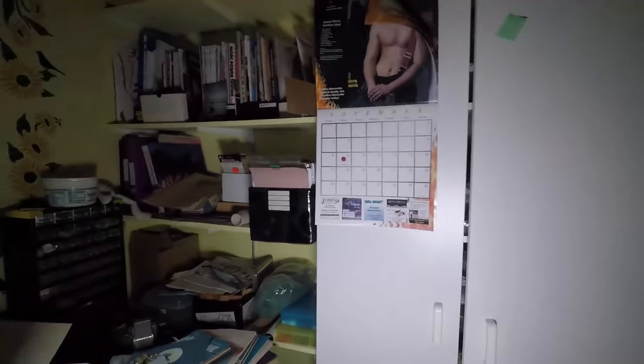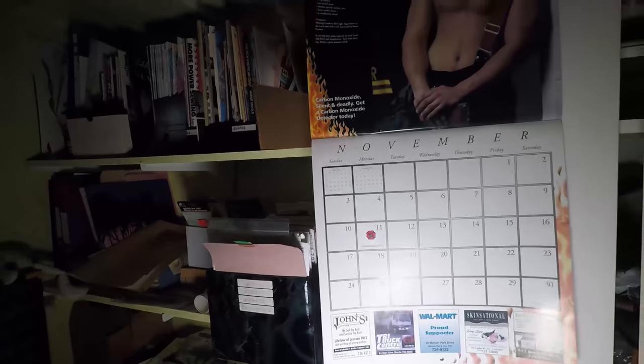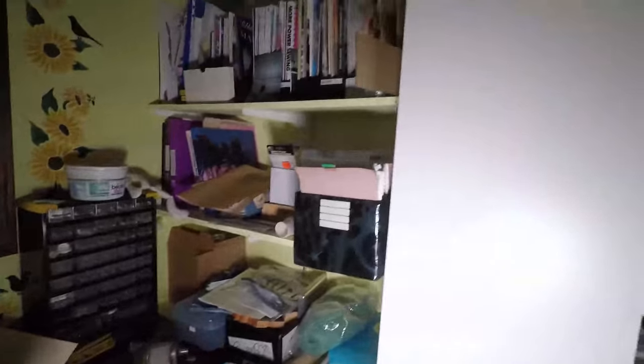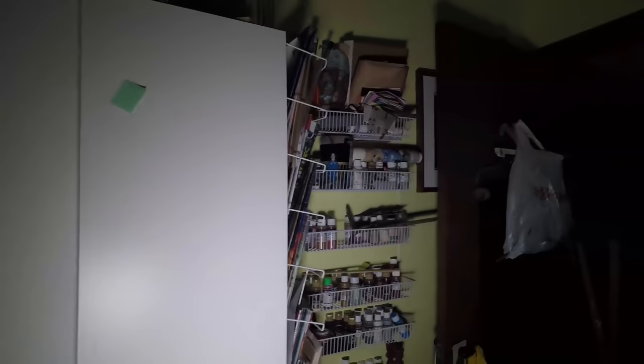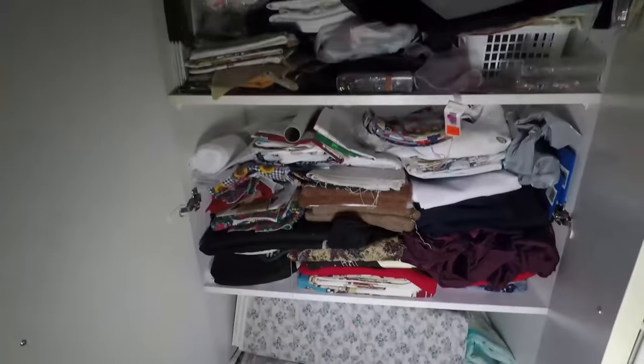This is a calendar for what year? It's a fireman's calendar. What year are we looking at here? Let's see. 2002 firefighter calendar. All right. This is in nice shape, probably because there's nothing of value in here, so everybody just left it alone. And the man of the house here was a fireman.